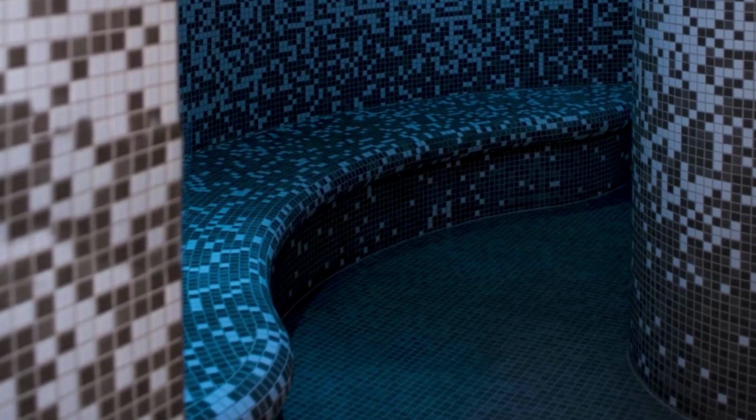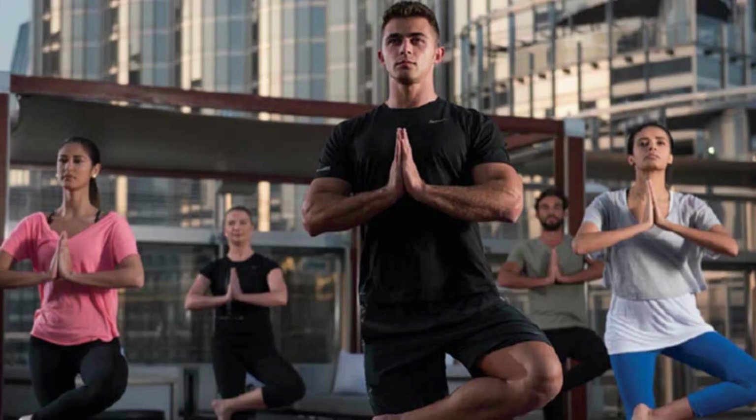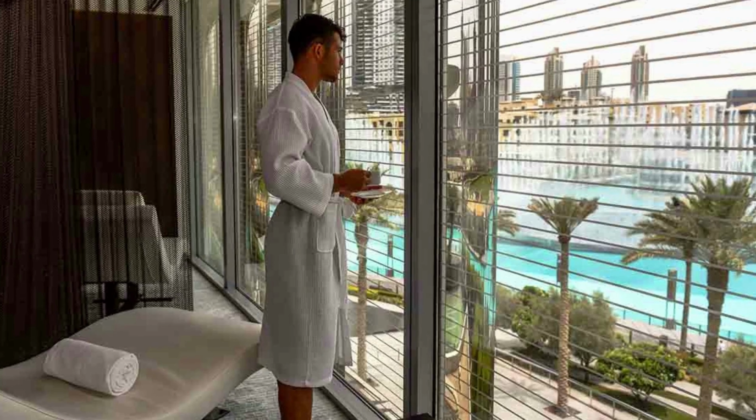It is possible to book a ticket that includes a visit to the Burj Khalifa at the top, 124th floor, and dinner or lunch at the Burj Club for a reasonable price.